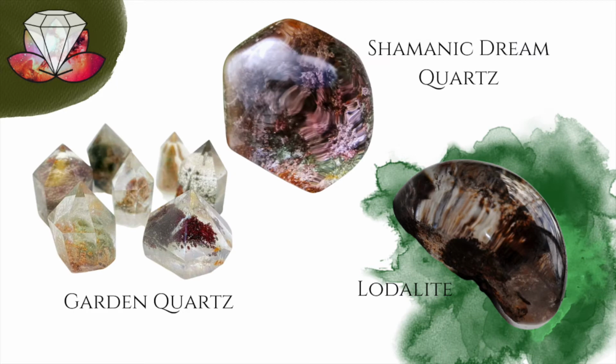So just to be clear before we get into it, here are some other crystals that are often mistaken for Chlorite Quartz. We have on the left some garden quartz. All of these crystals on this slide probably contain chlorite a little bit, but they're not Chlorite Quartz because they also contain other things. So you have garden quartz on the left, which is called garden quartz because they look like little mini landscapes inside.